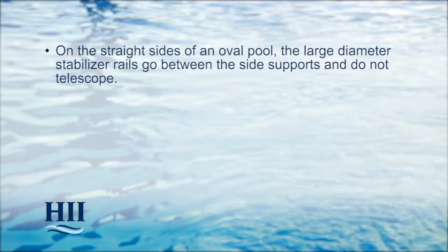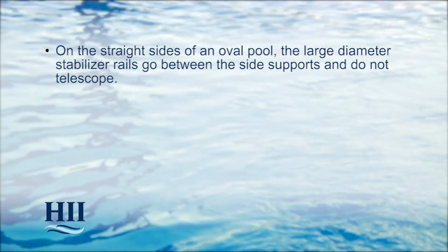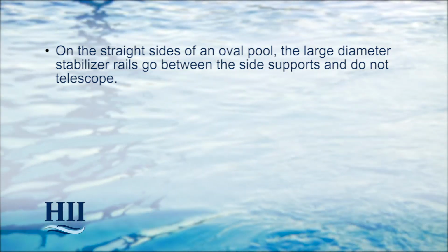Continue in this manner all the way around the pool to finish attaching the liner to the pool wall. Remember, on the straight sides of an oval pool, the large diameter stabilizer rails go between the side supports and do not telescope.